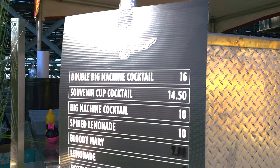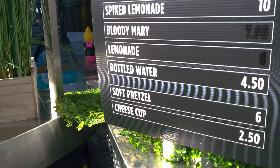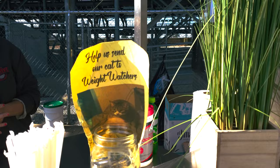And ooh, they got a souvenir cup. Hi, honey. What does a souvenir cup look like? We don't have any of them. Ooh, okay. All right, thank you. You're welcome.